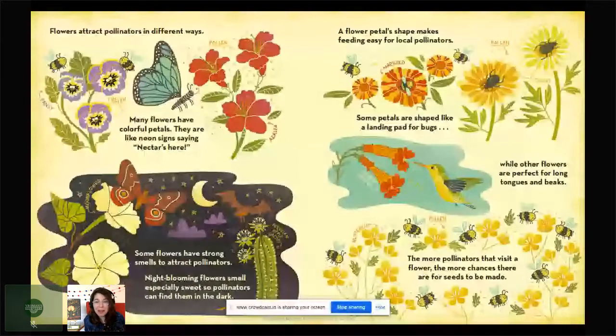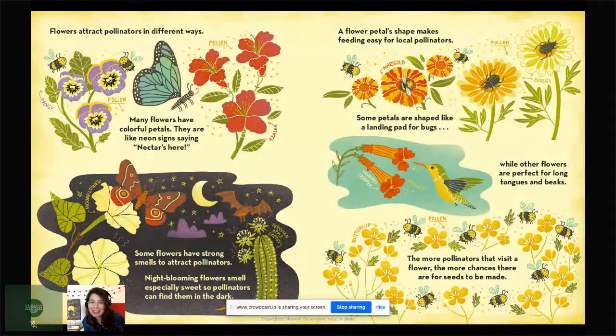A flower's petal shape makes feeding easy for local pollinators. Some petals are shaped like landing pads for bugs, while other flowers are perfect for long tongues and beaks. The more pollinators that visit a flower, the more chances there are for seeds to be made.